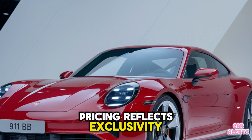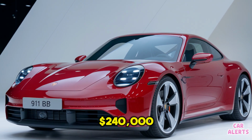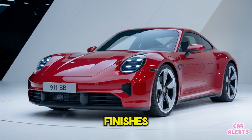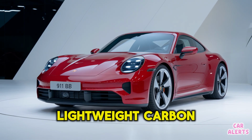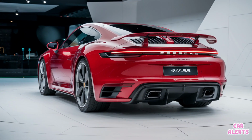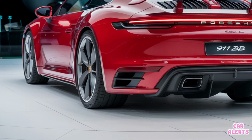Pricing reflects exclusivity. Base model begins near $240,000. With performance options, premium finishes, an exclusive color palette, lightweight carbon upgrades, you're quickly north of $300,000. Porsche offers only limited allocations worldwide.